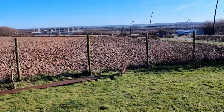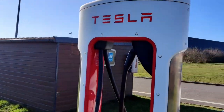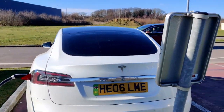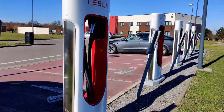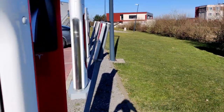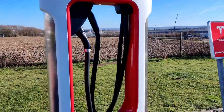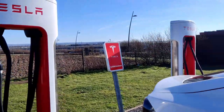We didn't have enough time to charge properly at Folkestone, so we've come here to Calais and we're topping up here before we head further into France. Lovely V2 chargers.